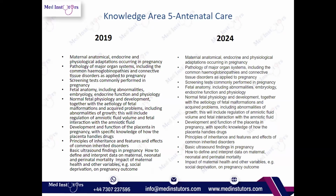Then we have next knowledge area, which is antenatal care. And in this area, you should be knowing the basic anatomy of the female reproductive system, specifically more focusing on anatomy of pelvis, perineum, and abdomen. Another thing which is important in terms of antenatal care, you should be crystal clear about the maternal physiology, like what type of changes are happening in a female body during pregnancy. Then pathology of major organ system, including hemoglobinopathies and connective tissue disorder as applied to pregnancy.